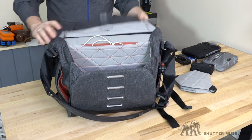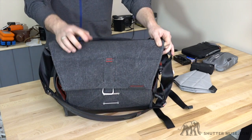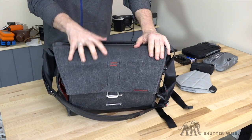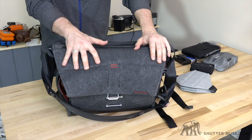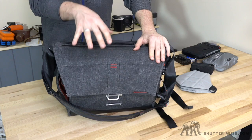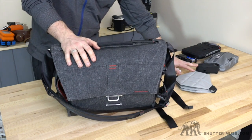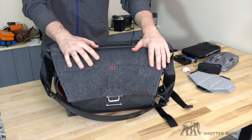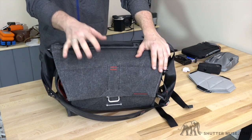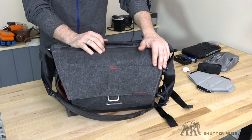But overall, it hits one target, which is the most universal bag that I think I've ever seen. It's not a camera bag. This is a bag that you can do a lot of things with. All this stuff I've taken out here is stuff I've been using in it. So I haven't actually this week been using it too much as a camera bag. I've been using it as my laptop bag and my general all-purpose bag for moving other stuff around in.